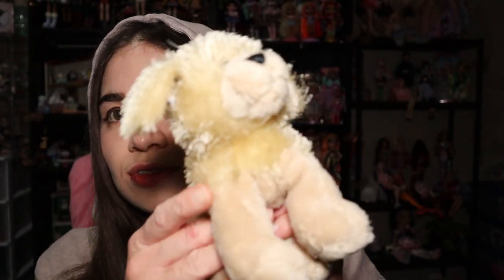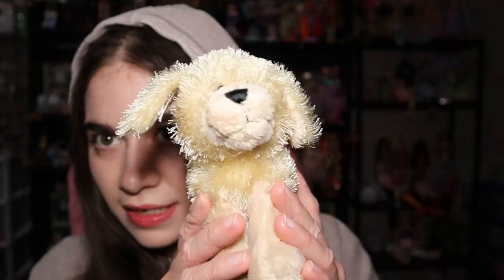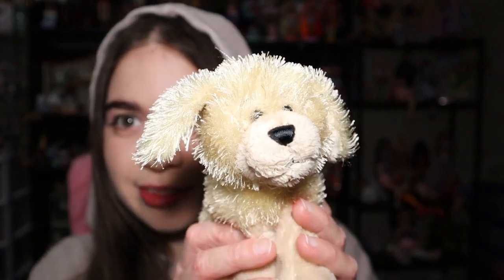Who else do we have here? We've got this golden retriever. What does the rear tag say? It's just a Webkinz golden retriever. I haven't named him yet either. Maybe he'll be Goldie. I mean, we're gonna be super simple with our names, or just silly. I really don't care. I like silly names.